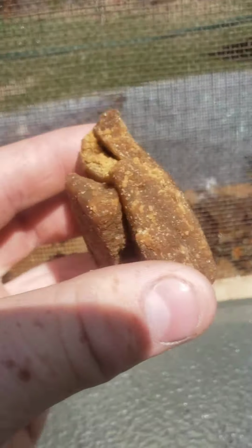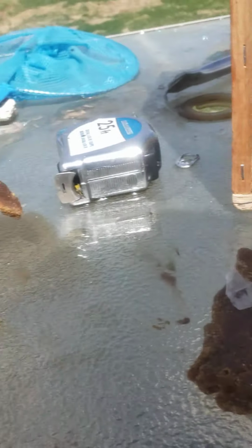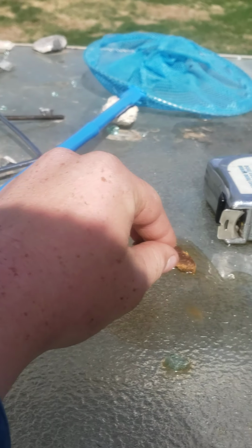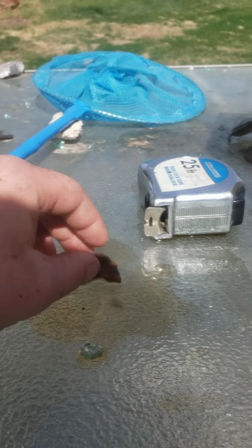Okay, I'm going to put some of this into the hive there. I have some Diet Coke I poured on the table there, and I'm gonna douse it in that. And then they should be able to be attracted to it more. Look at them. They're just finishing the pollen patties, beef patties, or whatever they're called. Now this is just to soak them up a bit.